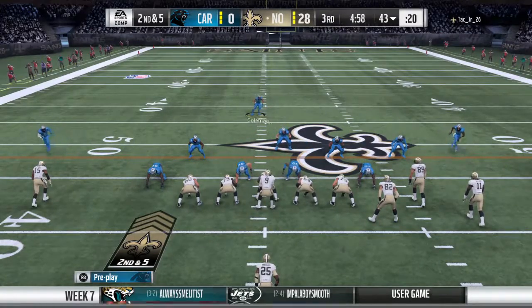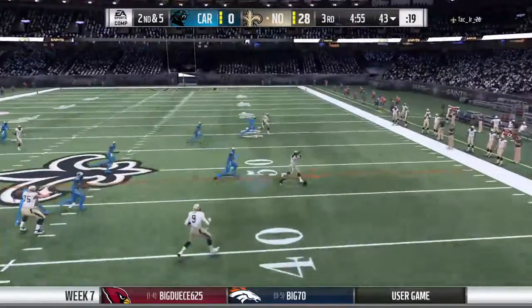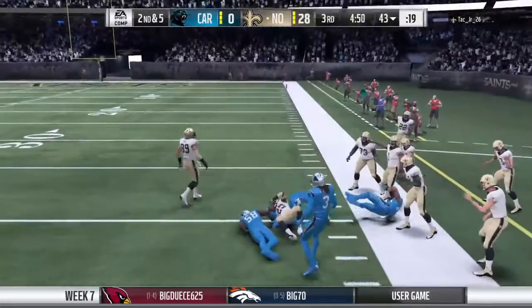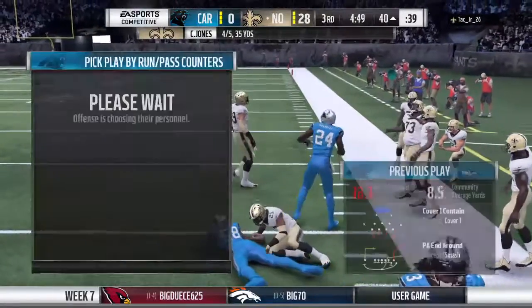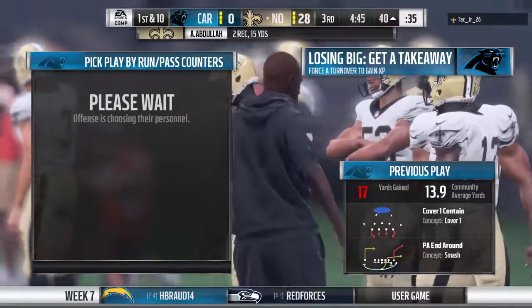Off the play fake, Jones is going to flip one out here to his running back, and he's able to get this one down to the 40-yard line. 17 yards on the pickup there, and the drive will continue.